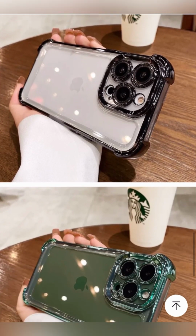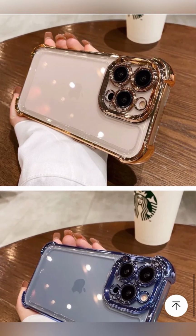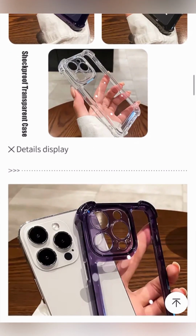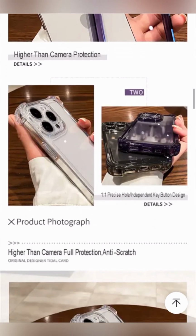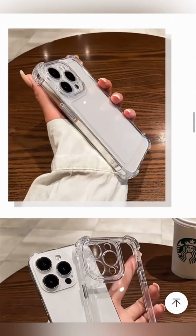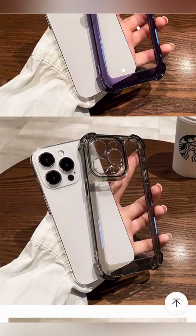It is made of soft silicone and hard acrylic material. It is suitable for iPhone 14, 13, 12, 11 Pro Max, X, XR, XS, 7, and 8 Plus. This best-seller luxurious phone case has raked in a lot of 5-star reviews from customers as well.